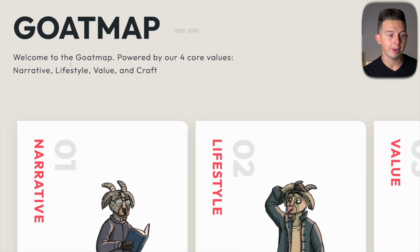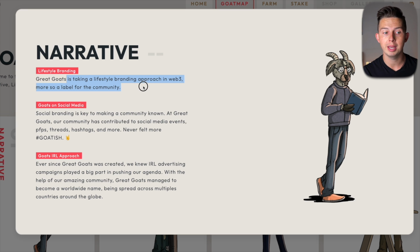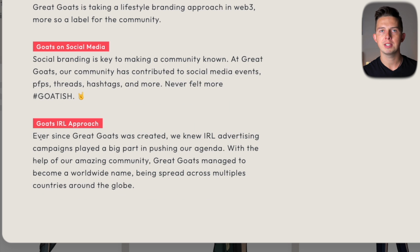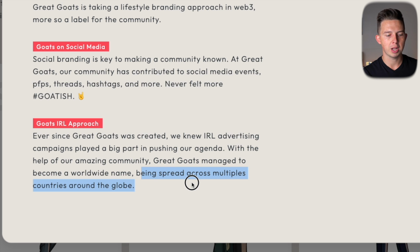So first off, with their goat map, it is powered by their 4 core values: narrative, lifestyle, value, and craft. So with the narrative, they're saying that Great Goats is taking a lifestyle branding approach in Web3 and more so a label for the community. They say that social branding is key to making a community known, and at Great Goats, our community has contributed to social media events, PFPs, threads, hashtags, and more. And ever since the Great Goats were created, we knew that in real life advertising campaigns played a big part in pushing their agenda. With the help of our amazing community, Great Goats managed to become a worldwide name, being spread across multiple countries around the globe.